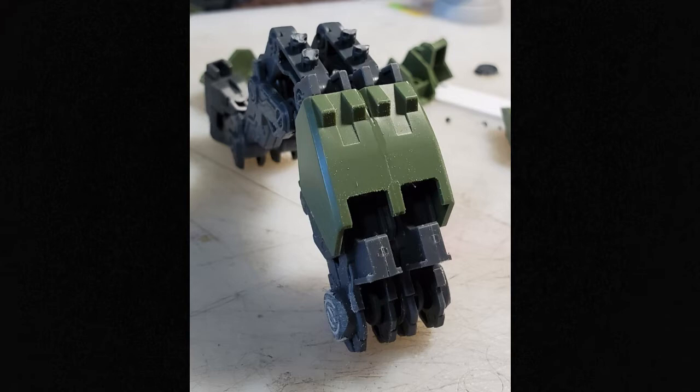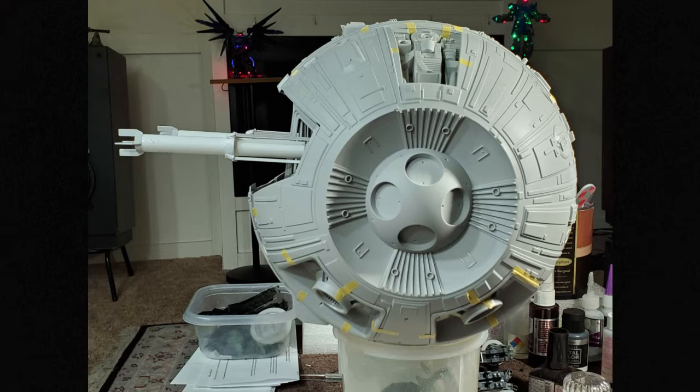Okay, so we got some thin cement here, cementing the armor together. That's cool. Okay, here we go. That was the first time I got that Y-wing gun thing set up in there to see how it was going to work. I like that because you're using the extensions on the back of the thrusters, and you got some extra tubing there.